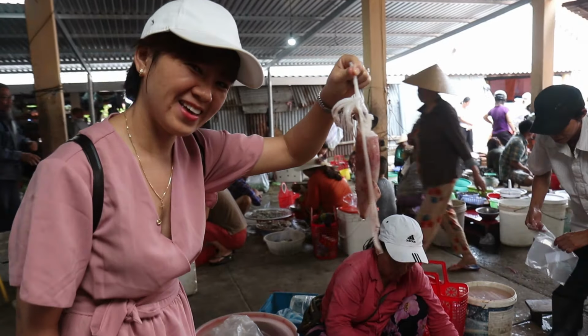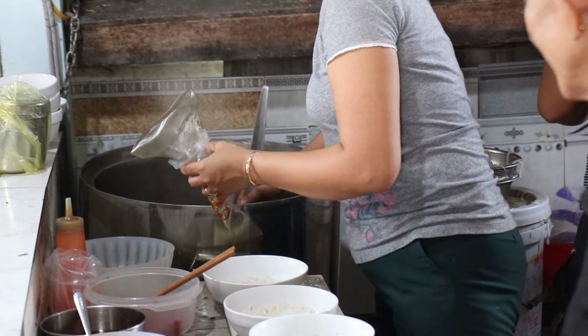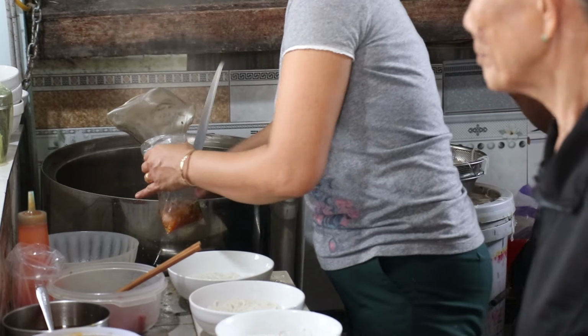So here we've got tuna, mackerel and squid. We're going to pick up a couple slices of that tuna, get some squid too, and Kim's kindly offered to cook it for us back at home. Right now we're heading to Lien Pho, which is a popular local spot.